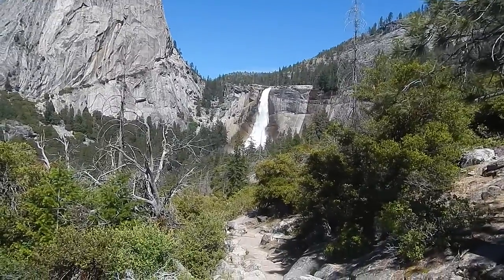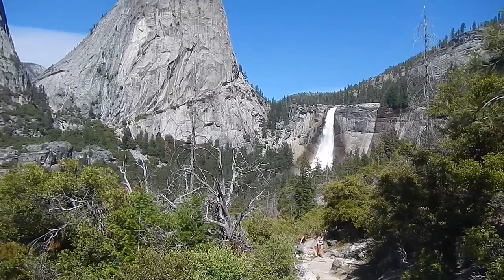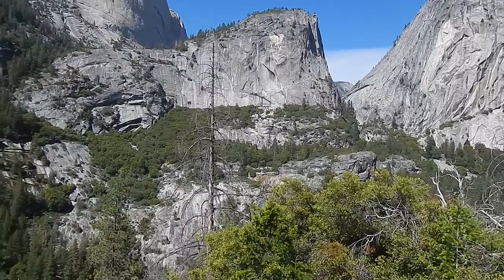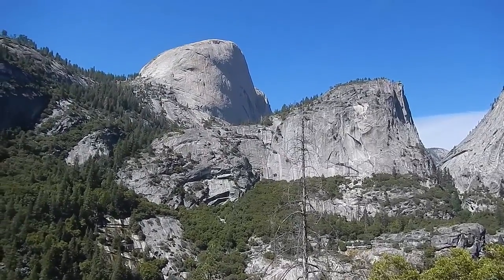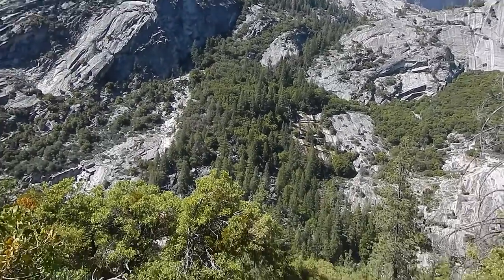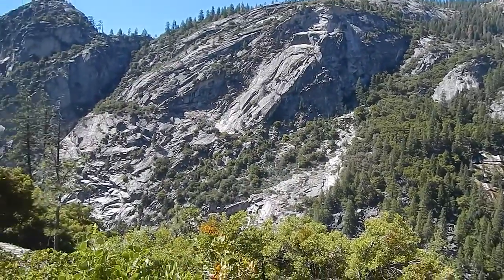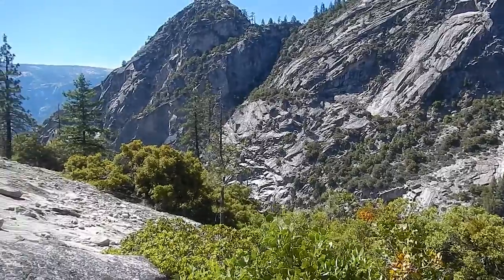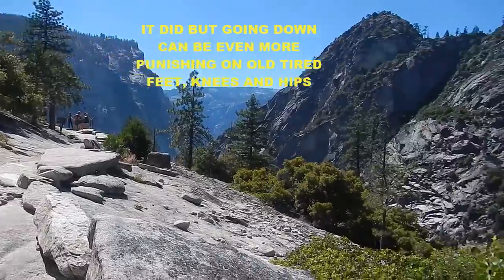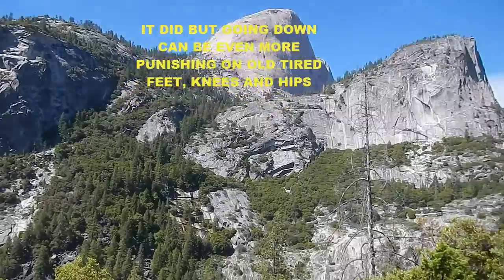That's Nevada Falls over there, which we climbed almost up to the level of. Trying to find our way back down to the valley floor, which is the other way, but we had to do a lot of climbing. There's Half Dome, and a spectacular view of the valley. Hopefully this trail will start going down pretty soon to get on the other side and go down into the valley, because my legs are just about to give out.